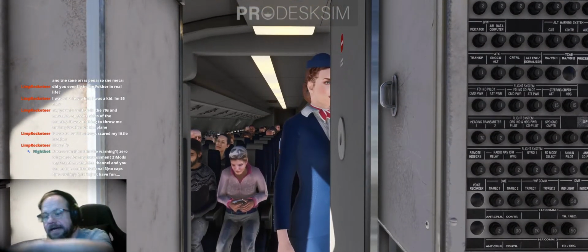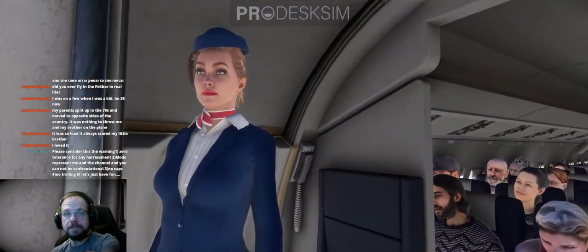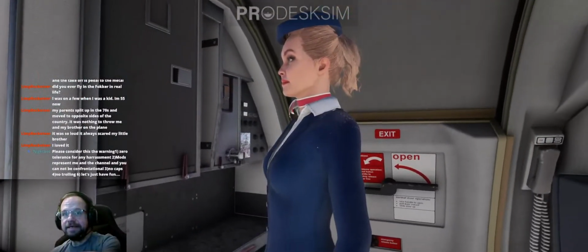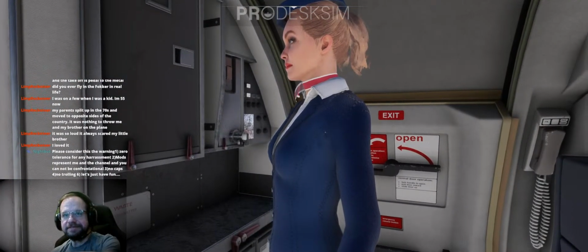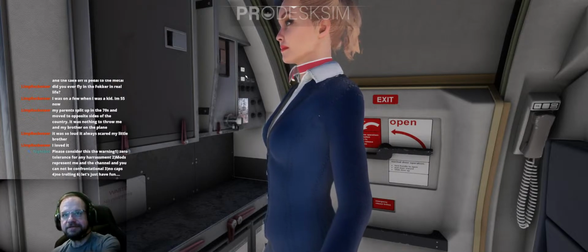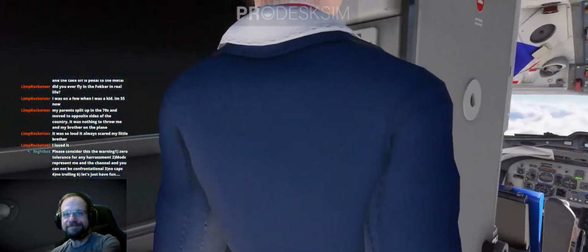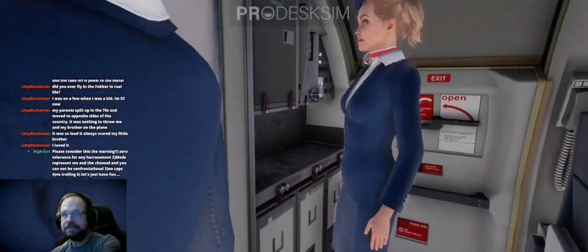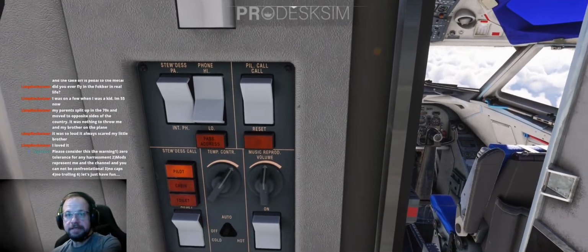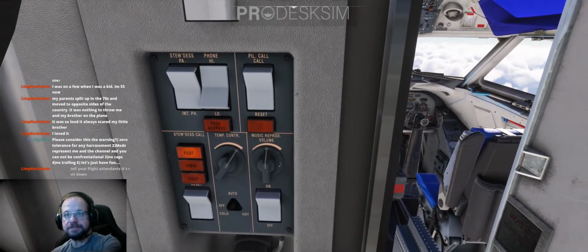Stand up, walk through the cabin. Well, hello. So unlike the RJ series and the 146, there's no working coffee pot. There is a working flight attendant panel, which is pretty cool. You can chime the cockpit and so on and so forth. Adjust the volume for the music.